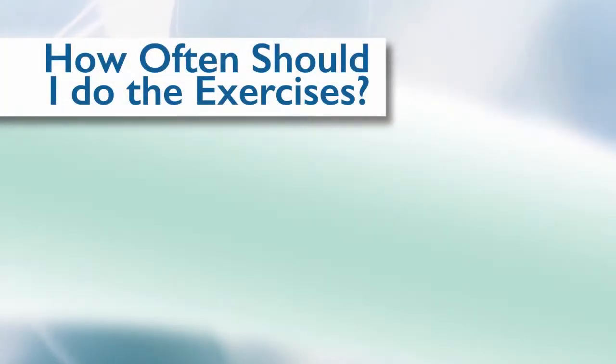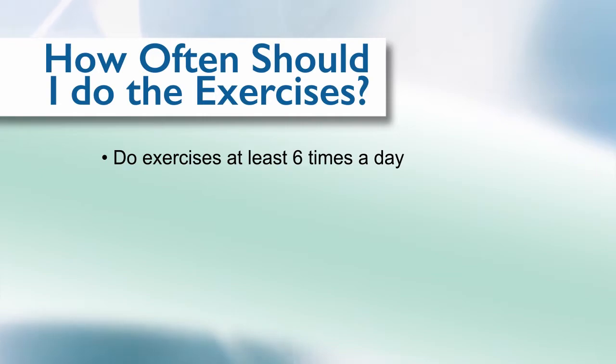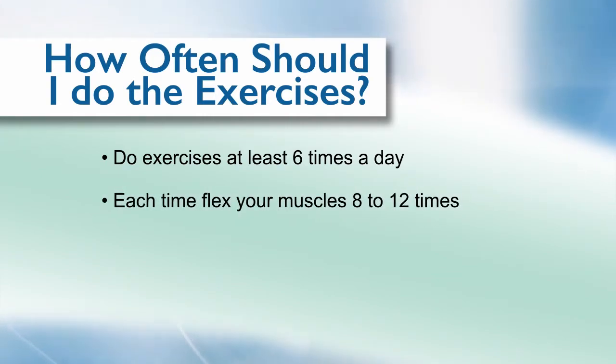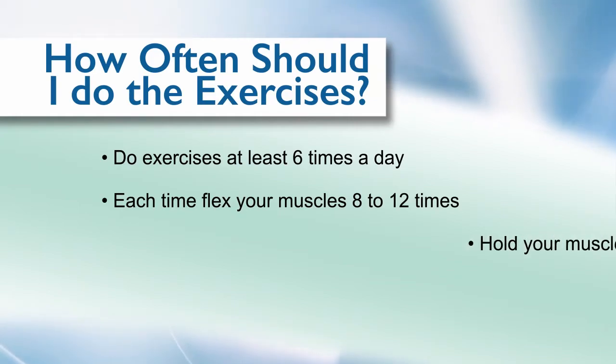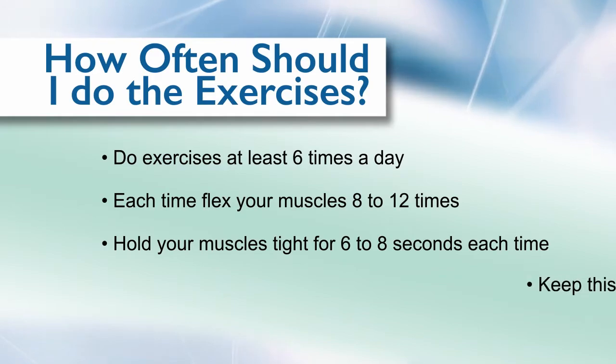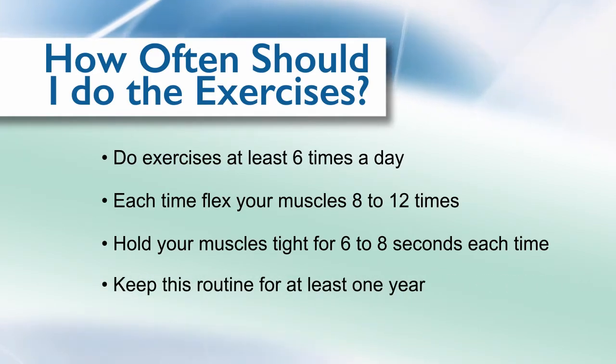After you learn which muscles to tighten, you can do the exercises in any position, sitting in a chair or lying down. You do not need to do them while you're in the bathroom. Do the exercises at least 6 times a day. Each time, flex your muscles 8 to 12 times and hold them tight for 6 to 8 seconds each time you tighten. Keep up this routine for at least 1 year.